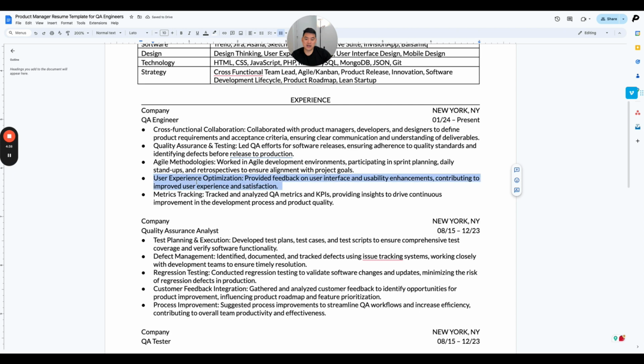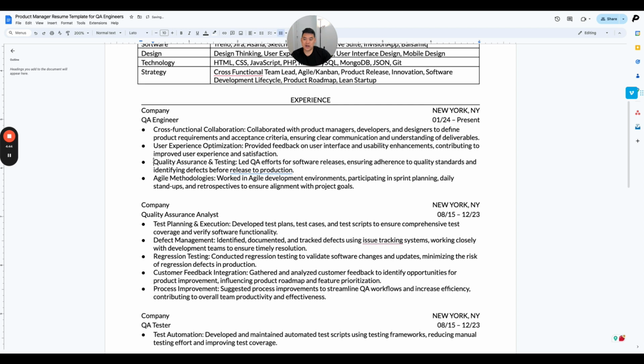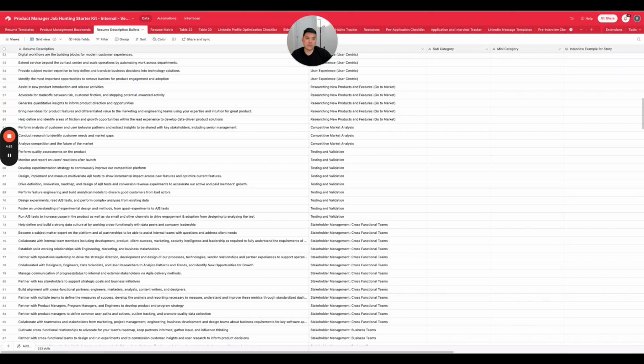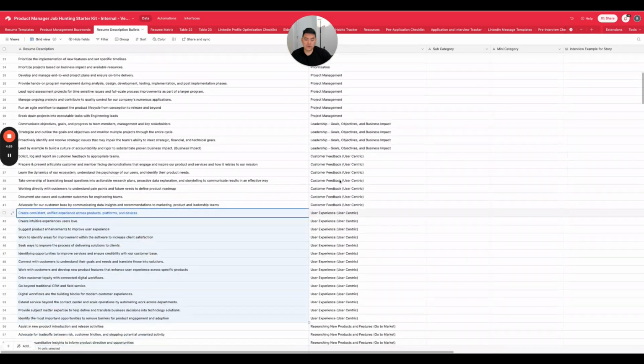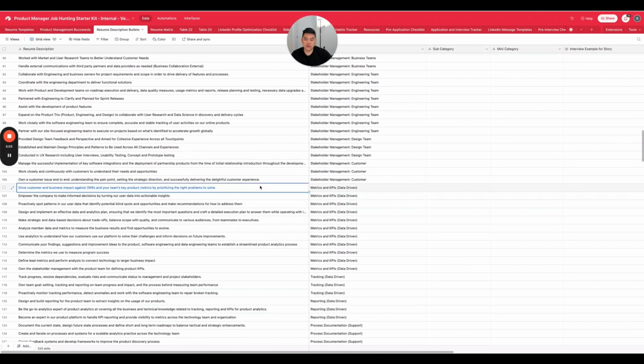And the second thing here is I would prioritize user experience at the top, and I would also prioritize metrics tracking to the top. If you don't like the resume bullets that I used here, all you've got to do is go back to this reference template for cross-functional collaboration and user experience, and just choose something that you like here. Or if you want to take a look at the other metrics bullets that you can use, there are a lot of references here as well.